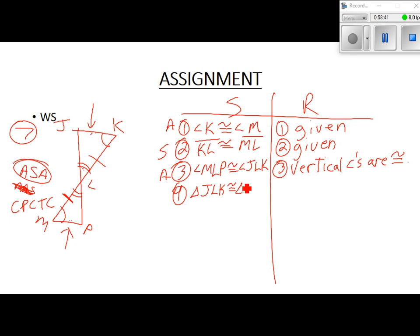What does J match up to in the other triangle? P. Look at them. Make sure you look at them. J doesn't have any markings in it. P doesn't have any markings in it. What's L match up to? M. And then K matches up to, not K, K matches up to M. We have to spin this triangle around to get it to match up.